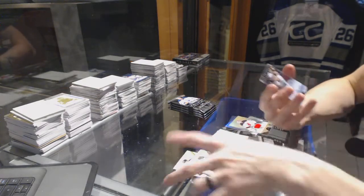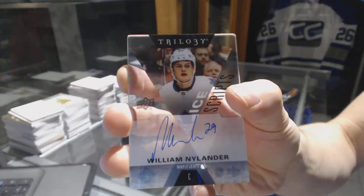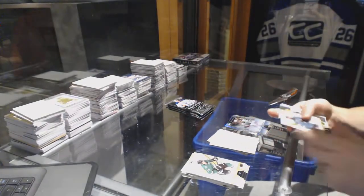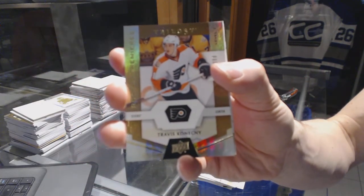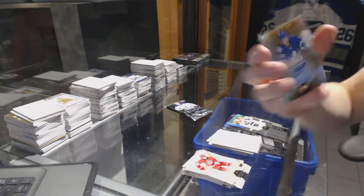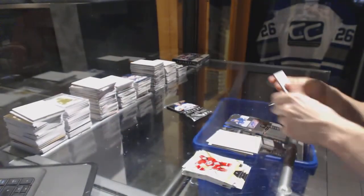We've got an ice scripts for the Toronto Maple Leafs, William Nylander. William Nylander ice scripts for the Leafs. Rookie numbered to 999 for the Philadelphia Flyers, Travis Konecny. Level 2 rookie autograph numbered to 275 for the Toronto Maple Leafs, Kasperi Kapanen. Kasperi Kapanen.